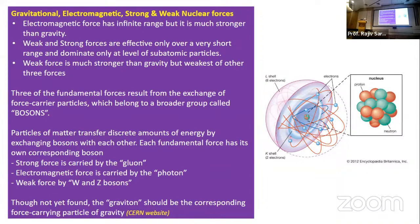Then the weak and strong force. Why I'm mentioning this: sometimes you feel the nuclear force is weak. It is not weak, but it acts at a very short range, and this dominates when you're talking of subatomic particles. When people study nuclear physics, the focus is what is happening inside the nucleus. A lot of things are decided by that. And the weak force is much stronger than gravity, but it is weaker than the strong force and the electromagnetic force.